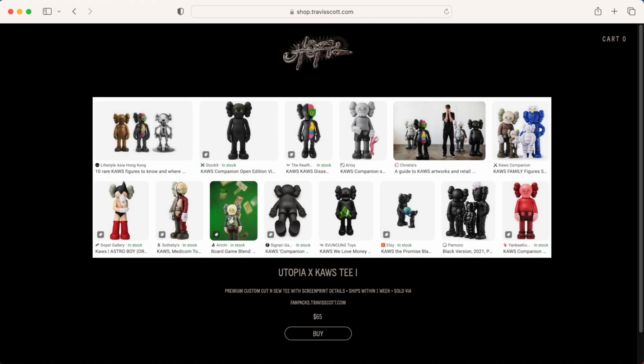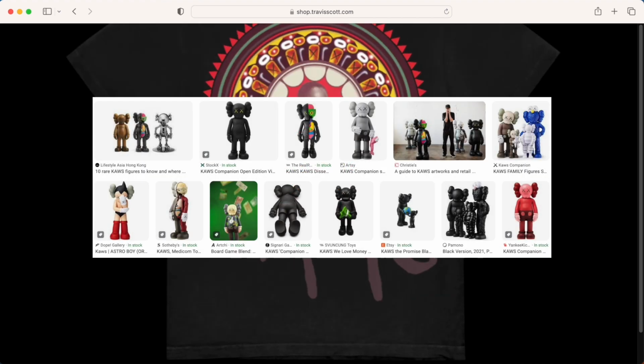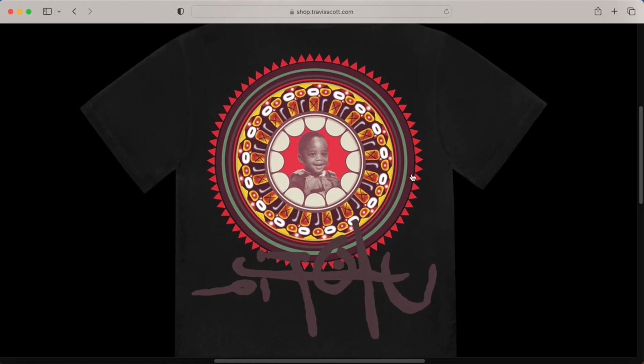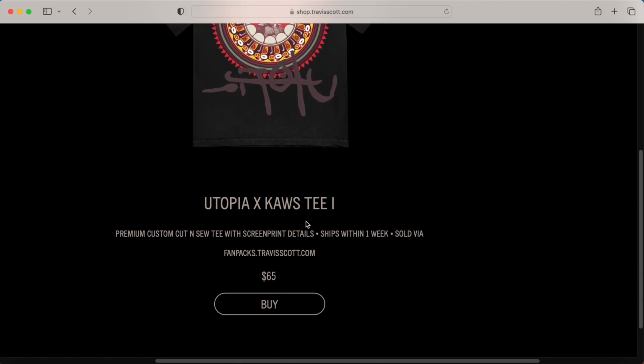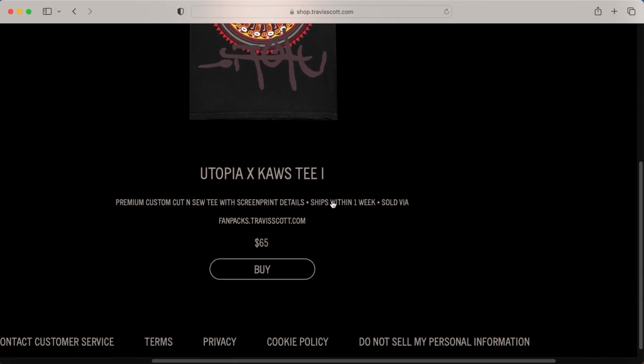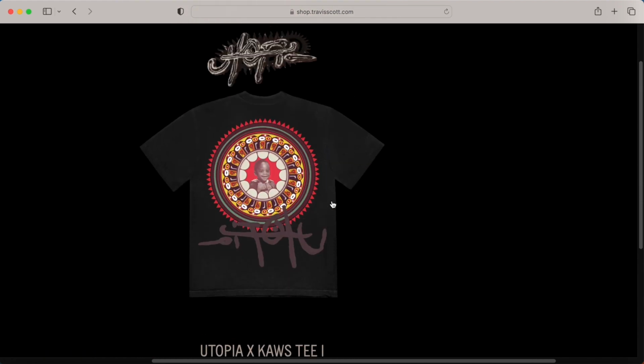Now, next up, we're looking at the Travis Scott Cause collab. Those little figurines have been iconic since 1999 when they first released. This is a picture of baby Travis Scott, and I think this collab is pretty special. And I think it might be the first time that the two have worked together since their original collab all the way back during the Astroworld era.